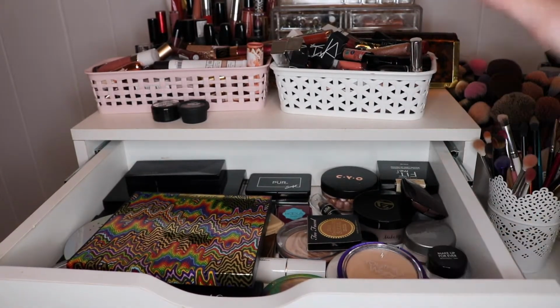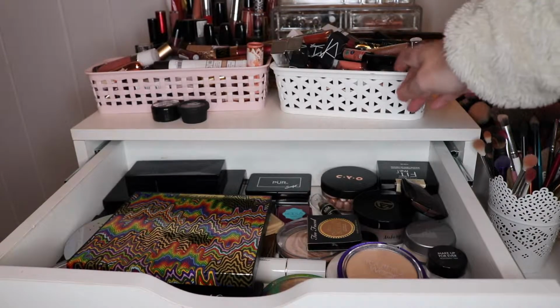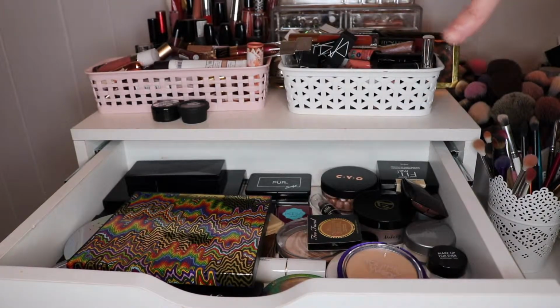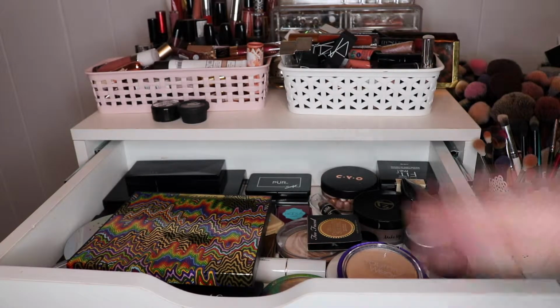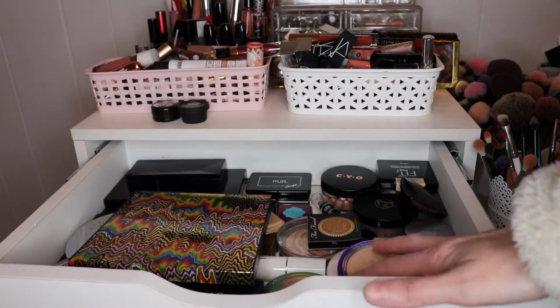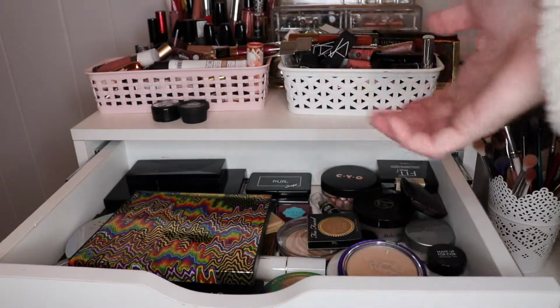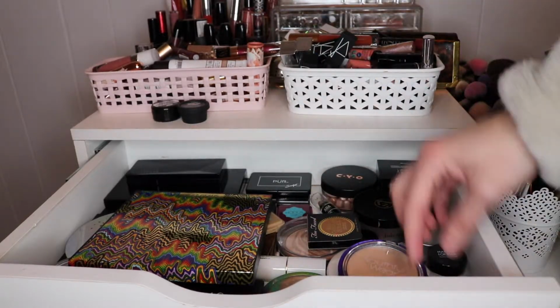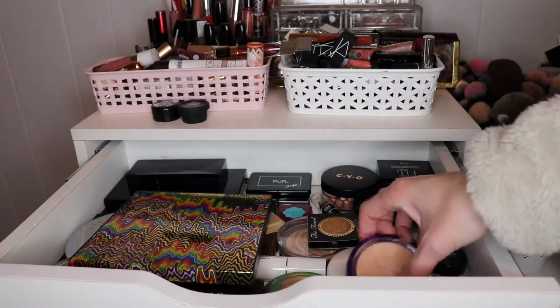So this is the top drawer of my little storage cabinet. You can see I've got a ton of lip products on the top and some perfumes and things, but today we're going to focus on this top drawer, which is all of my powders and bronzers, and then I also keep face palettes in this drawer as well. So we'll go ahead and get started with the powders.